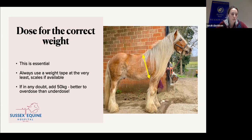As a general rule, take the weight tape weight and add 50 kilos to the weight. Overdosing by 50 kilos is not going to affect your horse, but it will guarantee that you hopefully have an effective treatment. Arguably, it's easier said than done, but make sure your horse doesn't spit out the wormer once he or she has been treated. I know that's quite difficult sometimes, but it's worth giving it a go.